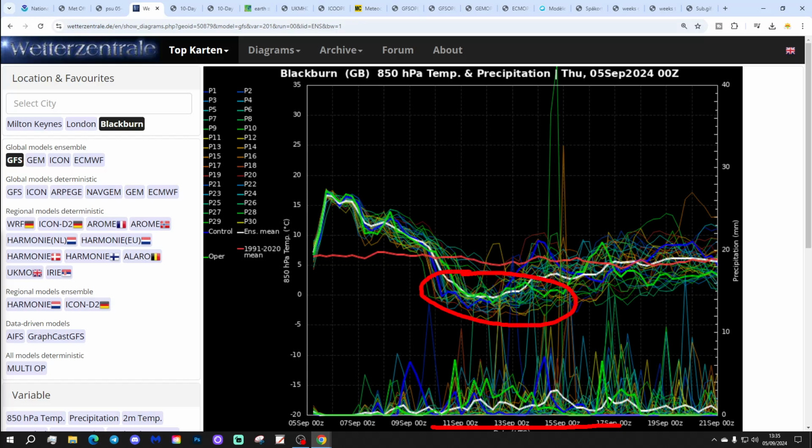With those upper air temperatures going significantly below average. After that, they start to recover and return closer to normal. But, you know, there's no sign that we go back to the warmth that we've got coming up with the upper air temperatures in the next 24, 48 hours or so.